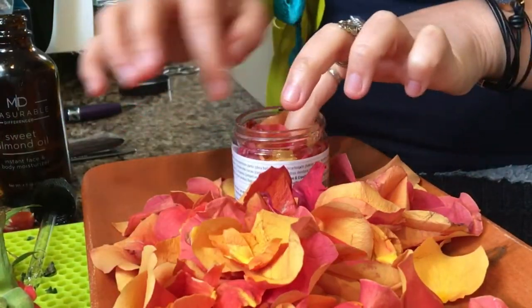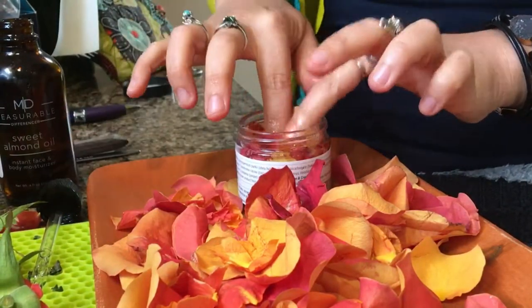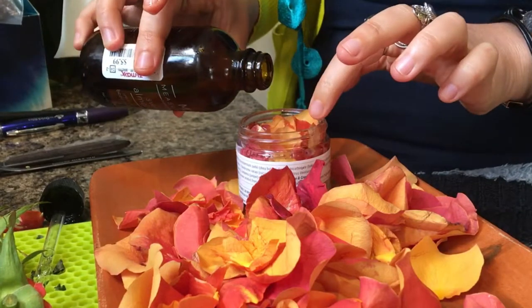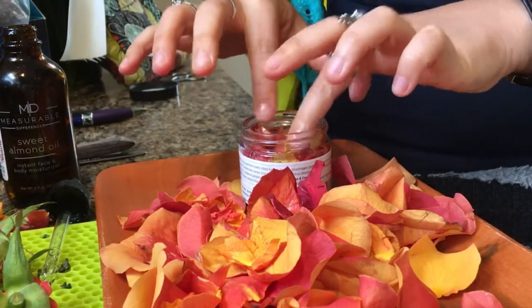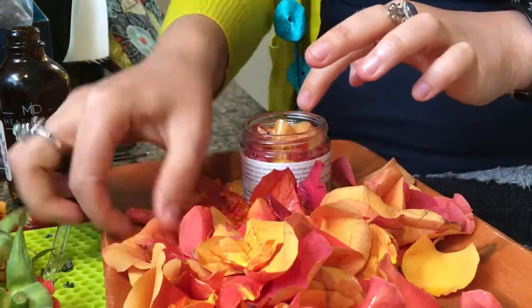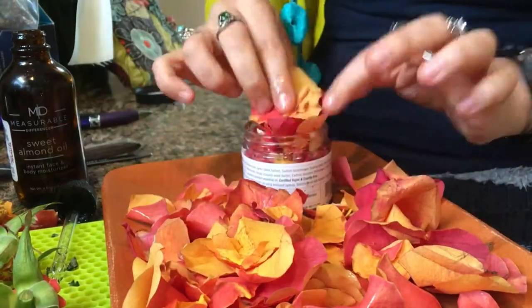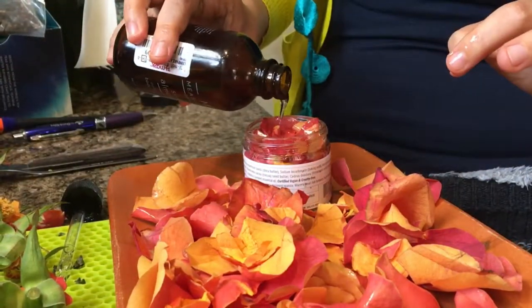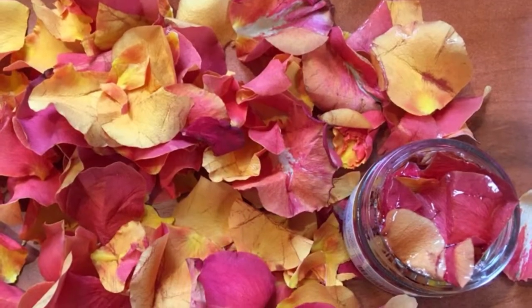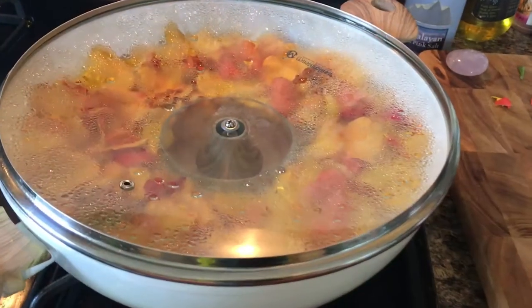Roses are known for antiseptic power. It heals wounds, liver, regulates your cholesterol, and it's antiviral. Fill that jar all the way to the top using oils of your choice: almond, sesame oil, apricot, jojoba, or coconut.